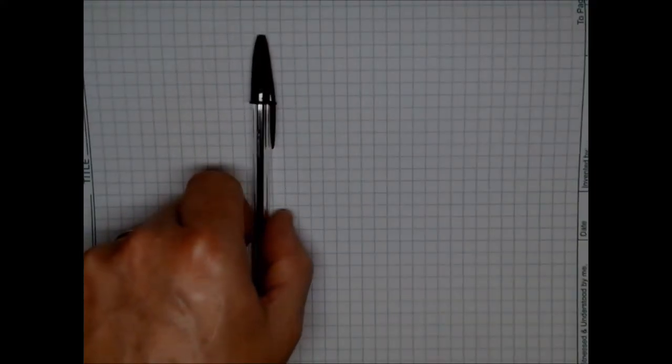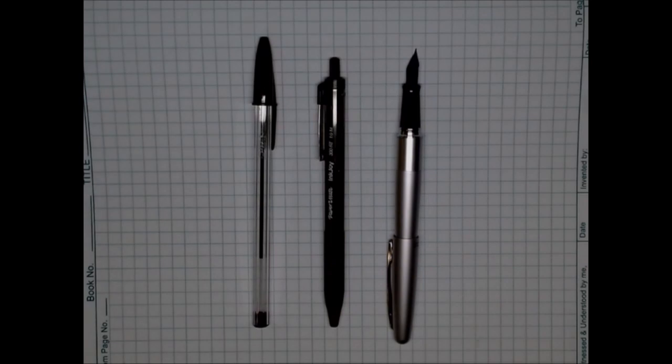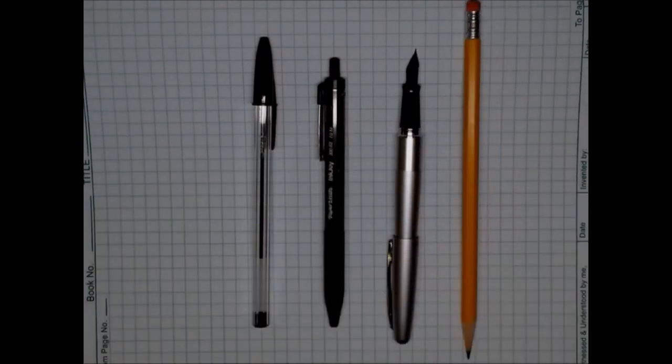When you do write something down, it has to be put there permanently. Therefore, ink is the preferred medium, and it doesn't matter whether you use an inexpensive disposable pen or an expensive fountain pen. Just don't use a pencil. If it can be erased, don't use it.